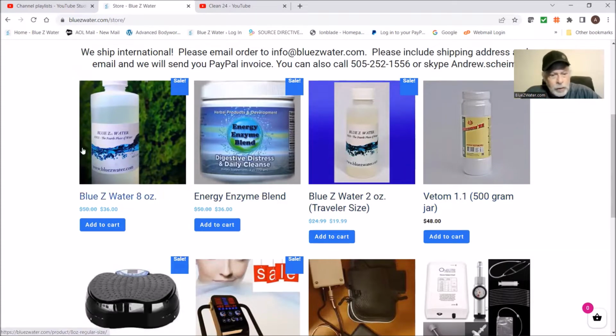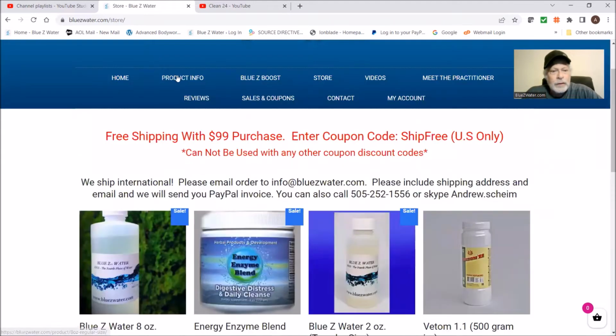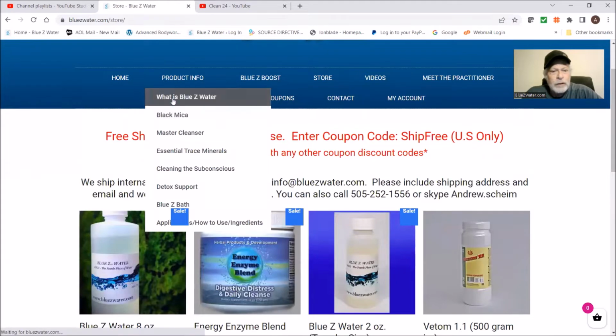All three of these products address detoxification, and the Vetom in particular helps with gut ecology, the gut flora. But the Energy Enzyme Blend and the Blue Sea Water also do that. So let's take it one by one and look at what Blue Sea Water is.